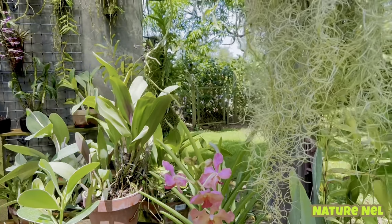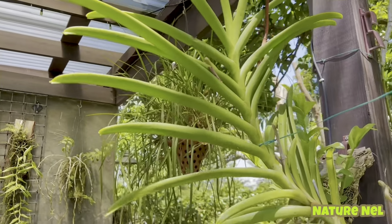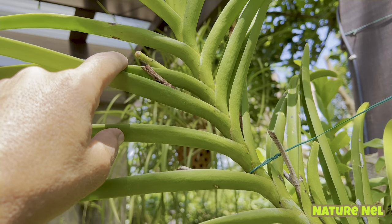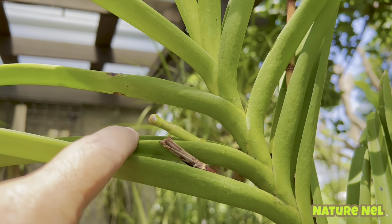It's gorgeous. And then this one on top here doesn't have a bloom yet, but this one blooms for me a lot. And then, I'm trying to deal with the heat and I'm already suffocating. I hope my phone can handle it.